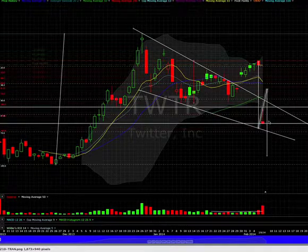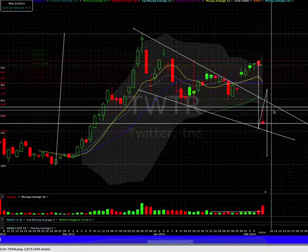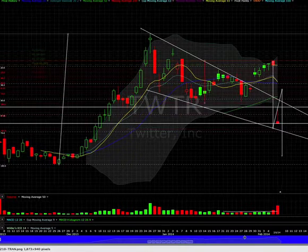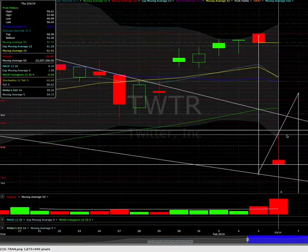Bright and early in the morning, right there, first 10 minutes of the day, right into that level. And what a bounce you got to the 54 level, which was the support. This is a perfect example of how support becomes resistance. Previous support becomes resistance. If you look at 54, that was the support during the after hour session.